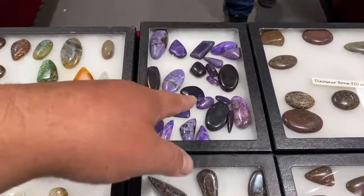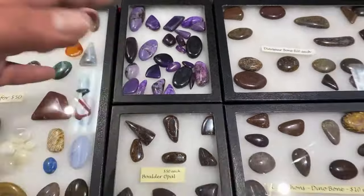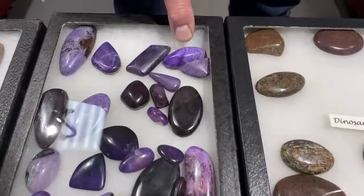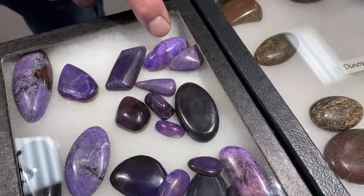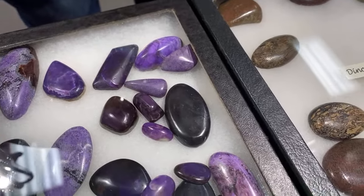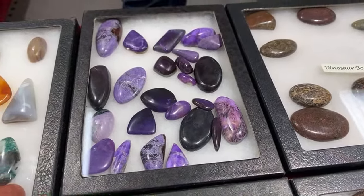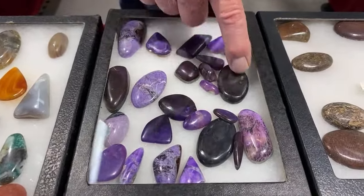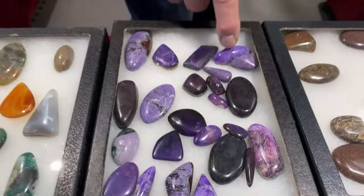Some great sugilites here. I kind of have a difficult time with sugilite as well. Some people say this is the one piece you want to buy. You got the $50, that's it right there. That is the best jelly I've seen in a long time. Fantastic. And these dark ones, these are jelly too, but they're just too dark. This one is the best.